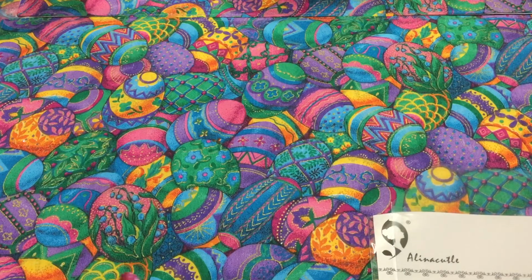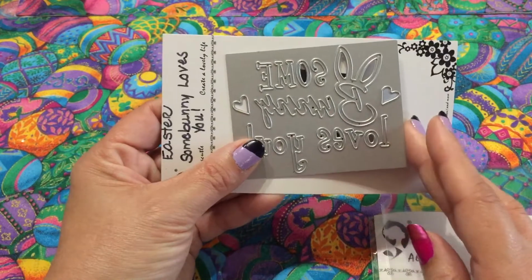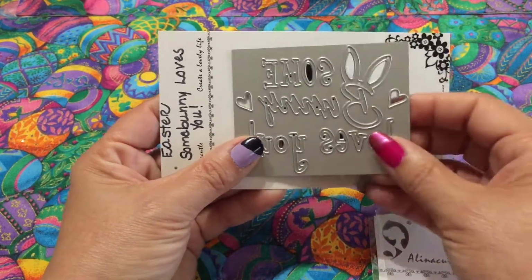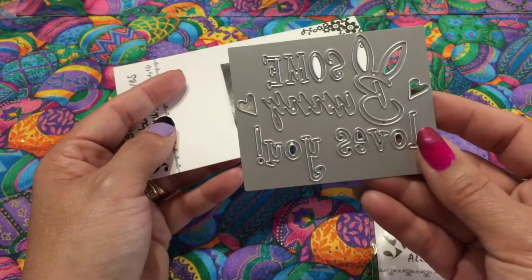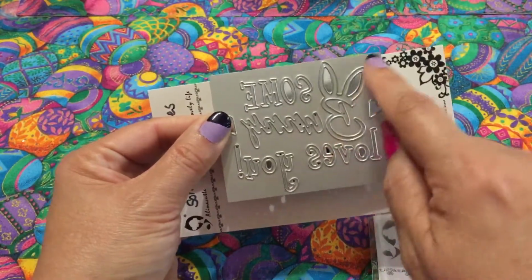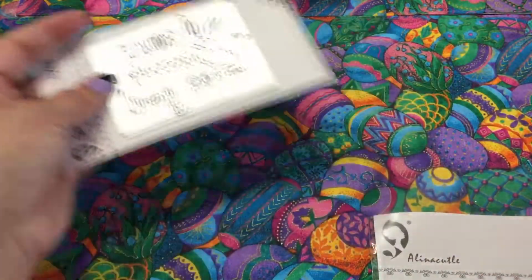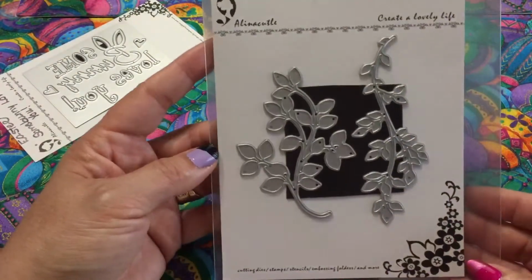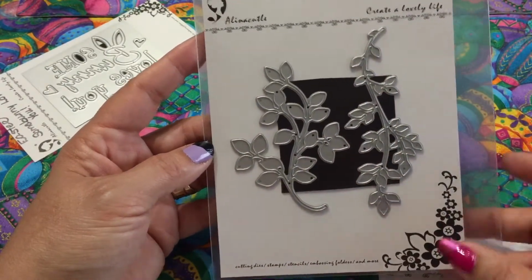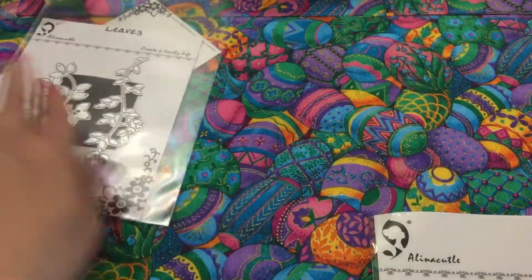So let's get started. First of all, most of the girls here on YouTube had been receiving this in their crafting package. This is from Alina Cuddle. It says, "Some bunny loves you." And I thought that was so cute. I love this big bee with the bunny ears. I thought that was just too cute. So I went ahead and picked up that die. I also picked up this die that has the foliage. I thought that was so pretty to tuck in behind some of your embellishments or add to your embellishments.